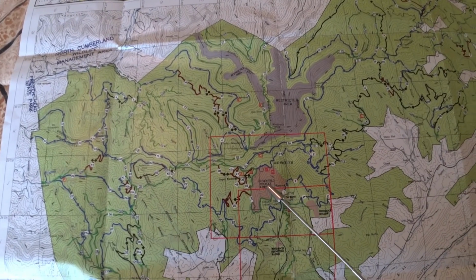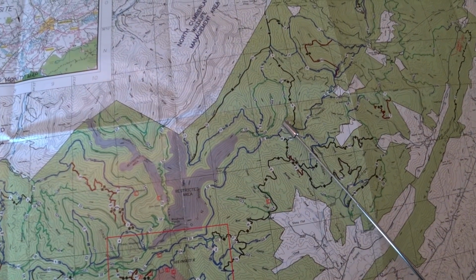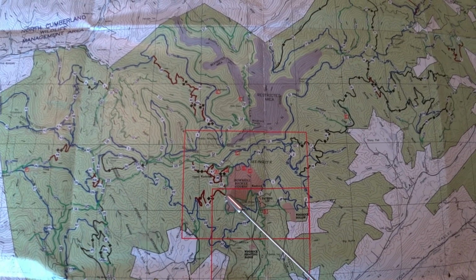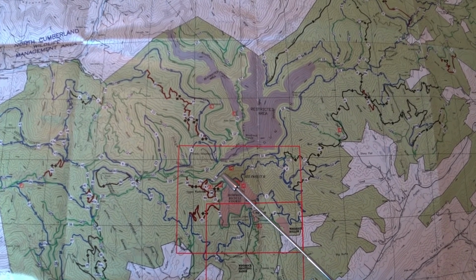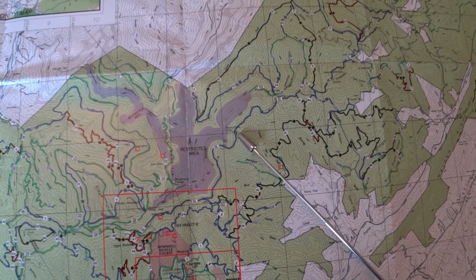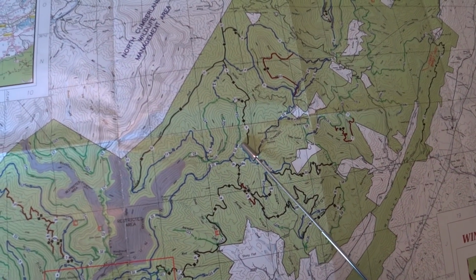Today we're going to take trail G1 to G34. So G1 starts right here, right off of P1. There's the overlook. So we'll go by the overlook. Here's the Windmill Mountain. We'll take G1 by G9. That's a big hill there. We'll take G1 all the way to G34.